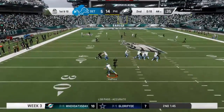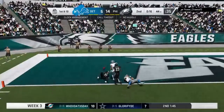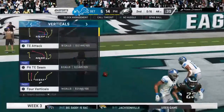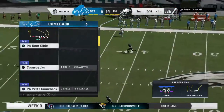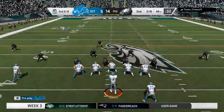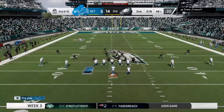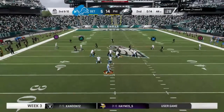Throwing deep for Galladay. And that is incomplete. 16 seconds now on the clock. I know you felt like saying touchdown there, didn't you, partner? That looked like a sure 6 points, but the contact jarred it free. Got his hands on it, could not hold on through the end of the play.